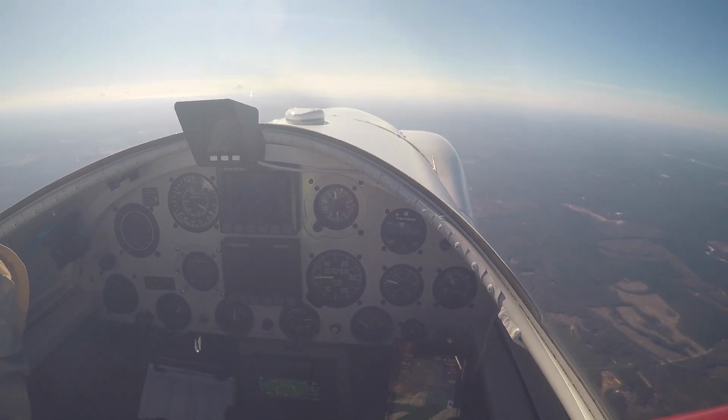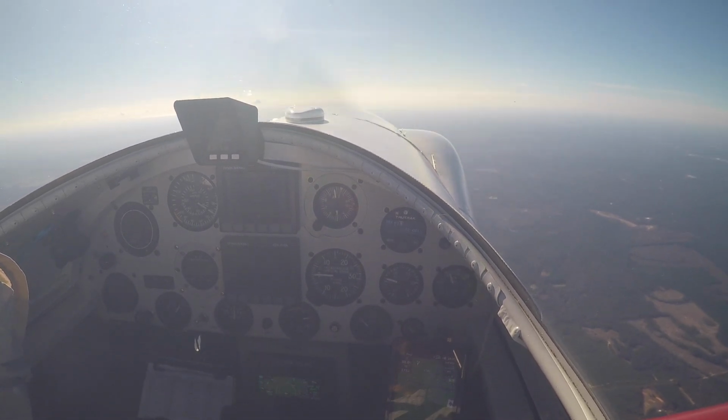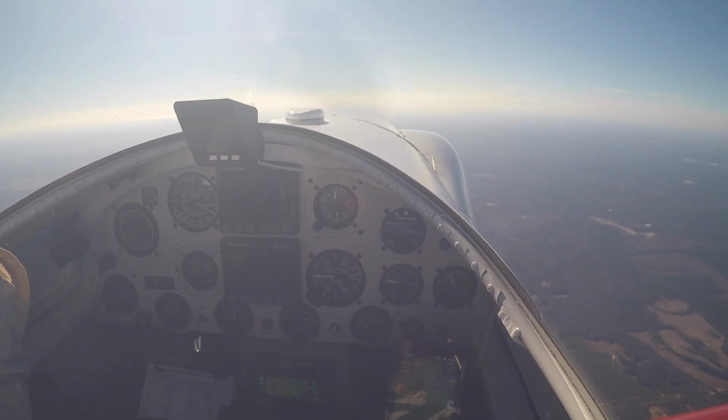Cirrus 332, Papa Yankee, Eglin approach, radar contact, climb and maintain 6,000. Definitely getting bumpy.